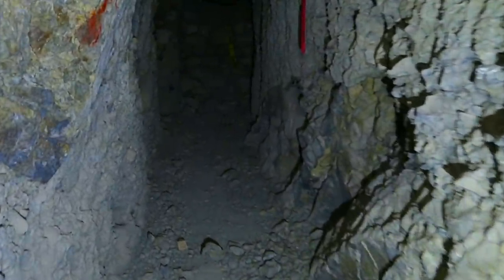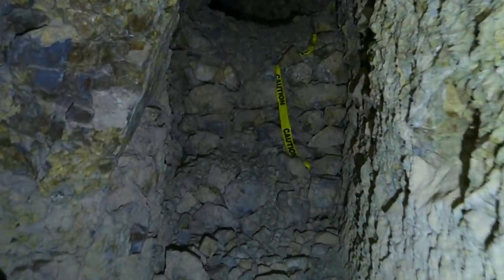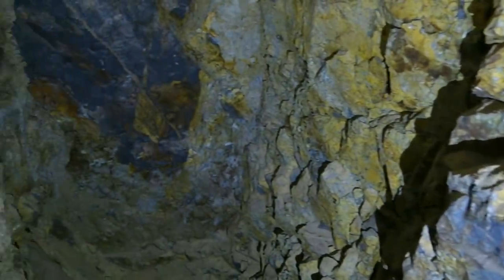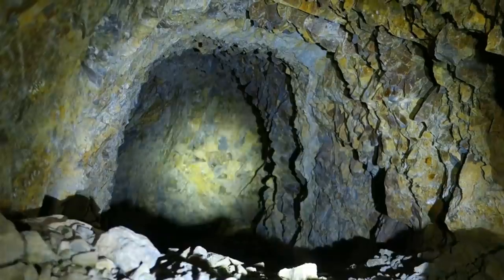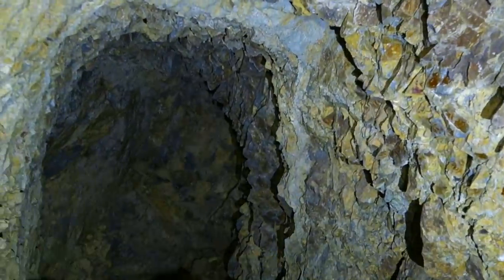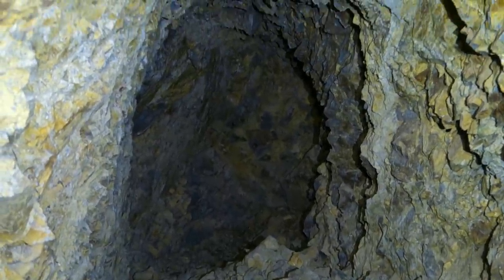And what do we have up here? Looks like we've got some gobbing backfilling that section there. A little side pocket here. And that is the end right there. I was just checking to see if there's like a winze or anything, but that is it.